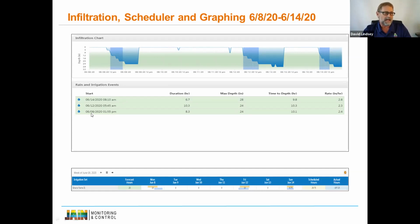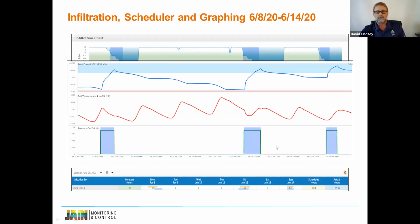And then you see the last event he ran, same thing, he preloaded over the weekend. I believe this was Sunday, and was getting ready for the following week, even though we knew that it was going to get a little bit cooler that week. And then here you can see, again, the moisture units in this root zone. Now he's getting closer to his bottom, which is his lower boundary. He got it a little closer.